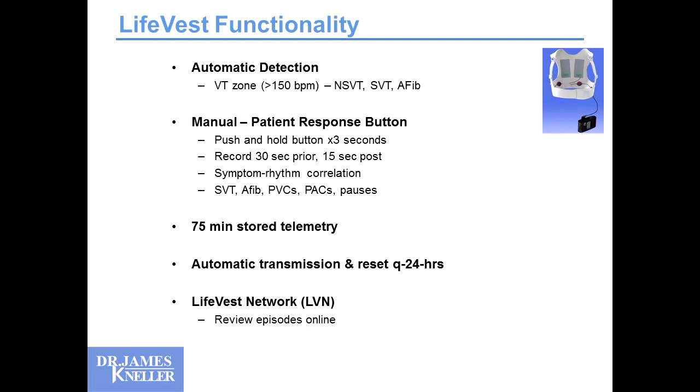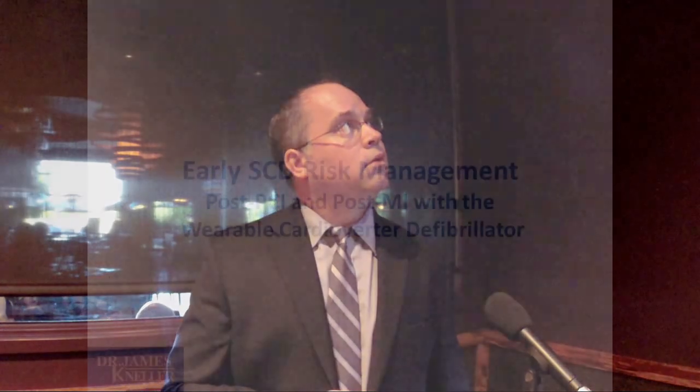75 minutes of stored telemetry per 24 hours, and then when you're in bed next to your transmitter, it automatically uploads to the transmitter, gets pushed to a website, and it's available to the doc. And then that counter resets, and you get 75 more minutes of stored data for the next 24-hour period. So lots of recording ability, and again, that's available because we are not limited by battery, because the battery is rechargeable, which is a big difference from an implantable defibrillator where we can't interact with the battery at all.